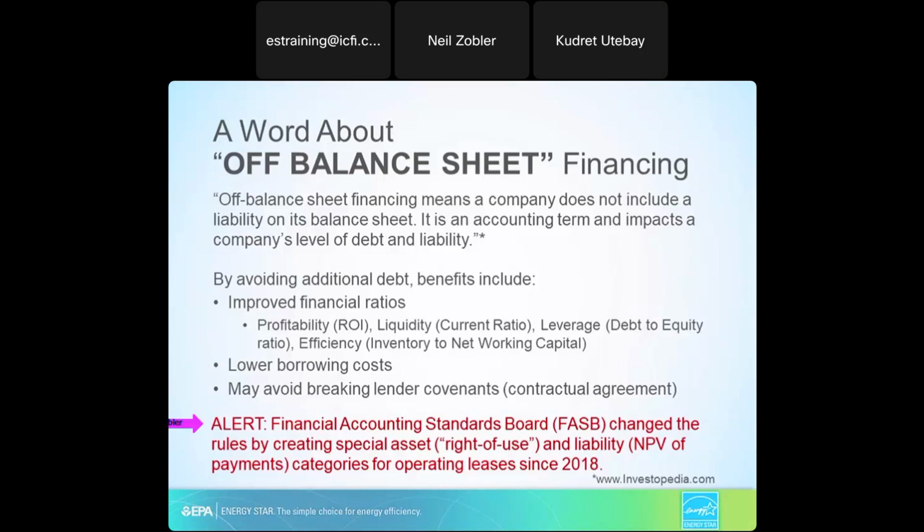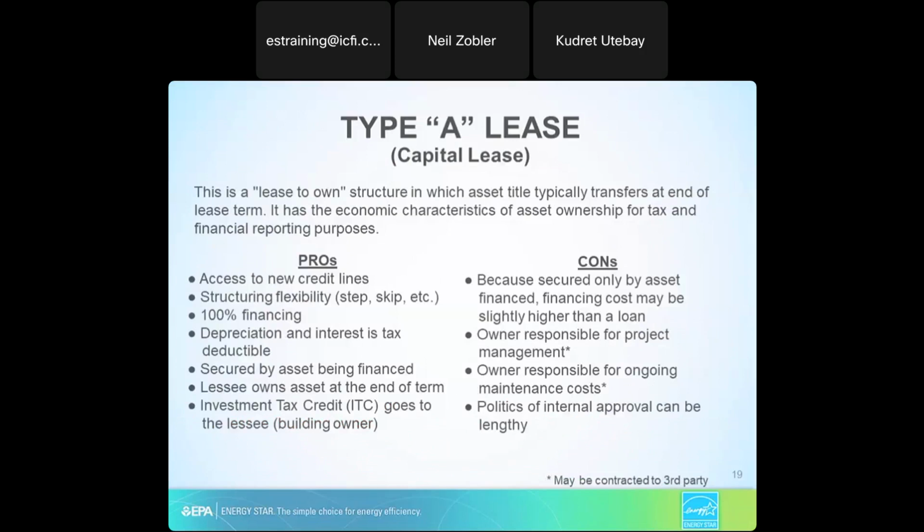But the Accounting Standards Board changed the rules many years ago, maybe 5-6 years ago, by creating a special asset, right to use. So off balance sheet has become increasingly difficult, to find structures that will in fact comply with that request. But there are some energy structures that in fact will do that. I'll get to that in just a minute.